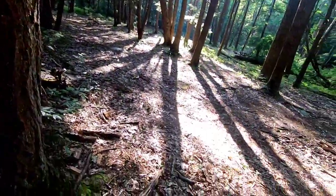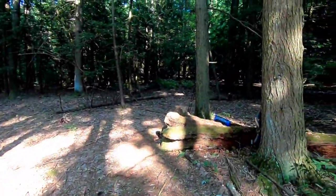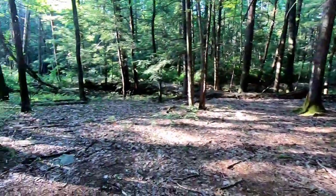It's gonna be a lot of ups and downs to get to the shelter. When I got here, it was already around 5. Now it's a little bit later, it's past 6. So I walked a little bit into the woods and it looks like somebody else had the same idea. Exactly at the spot that I picked here to camp.